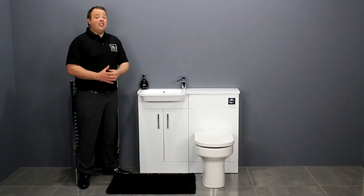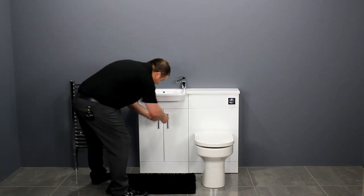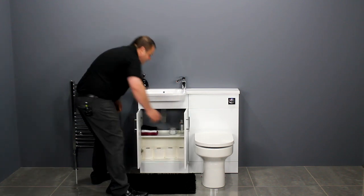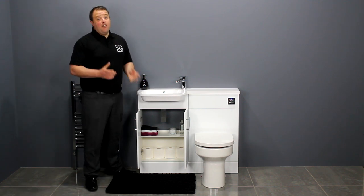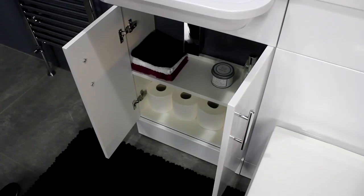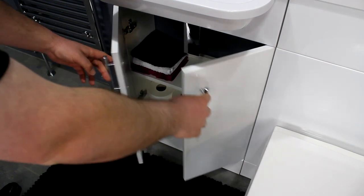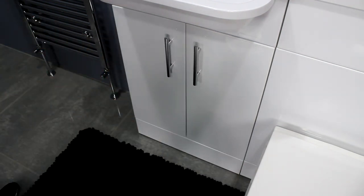The Manhattan vanity unit features the same modern gloss white finish as the toilet unit and has a double door design. It has an internal shelf which gives you two separate storage compartments, ideal to store all your bathroom essentials. It features soft closing doors while the slim chrome handles give the unit a designer finish.